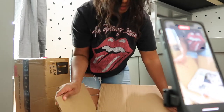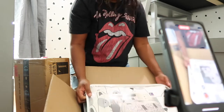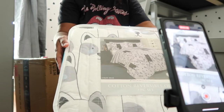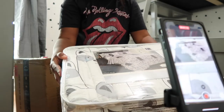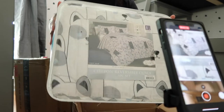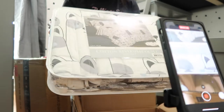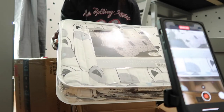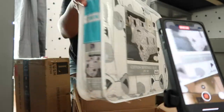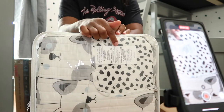God, y'all, oh my God, it is so, so cute. They're gonna be so happy. Look at that. It's by Lush Bedding. It is the cotton reversible quilt. It's a two-piece set, so this is the twin, and it does have black and white bears on it. So cute. The inside also has this kind of Dalmatian pattern.